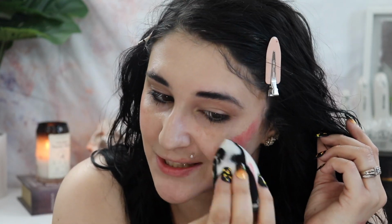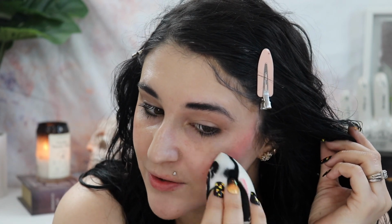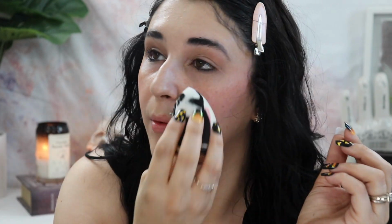And then I'm going to use the beauty sponge. This sponge is actually by Sonia Kashuk, but I'm going to use this sponge to blend it out into my skin. Oh my goodness, I feel like this blush is stealing the show today. Oh my god, it's so pretty.